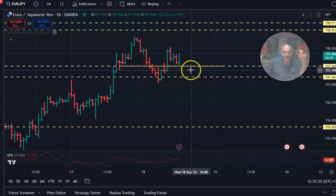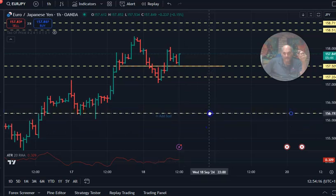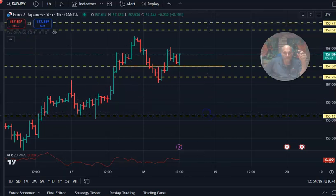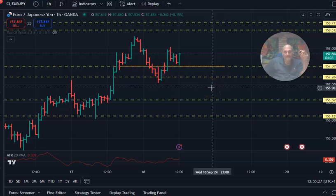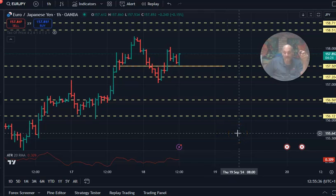If it turns back down, there's support at 157.20, and there is support at 156.79, and then 156.12. Never know with this stuff, right? Let me get a better number than 79. A better level than 156.79 is 156.55, then 156.12. If it breaks 156.12, this is heading towards 155.45.